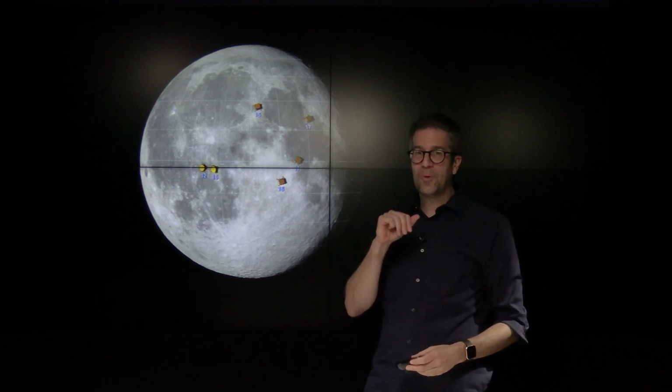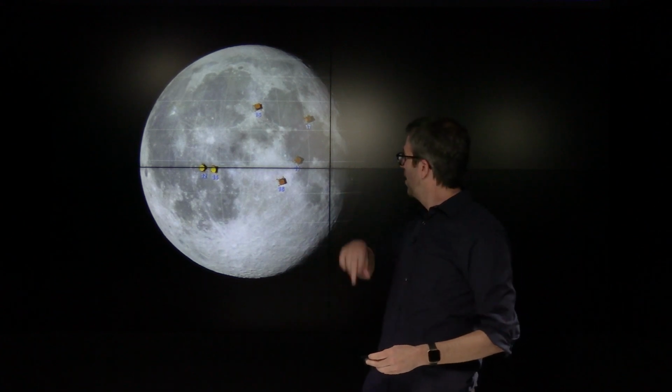Now, Apollo 11 was the first mission to land, but we had lots of other ones. There are 5 other ones. There was 12, 14, 15, 16, and 17. So total 6 missions landed on the surface of the moon. That's 12 people.